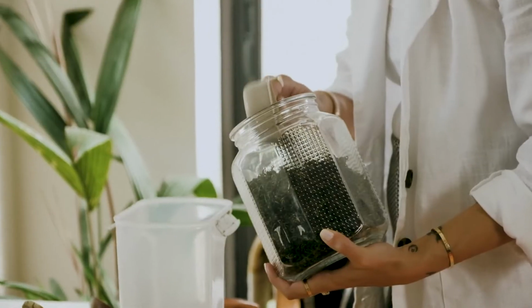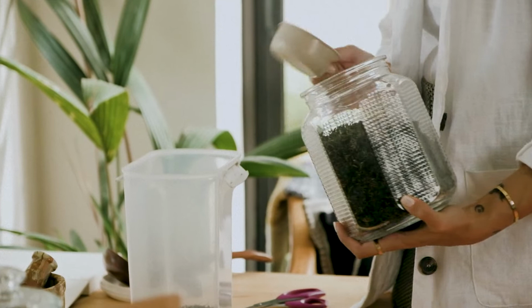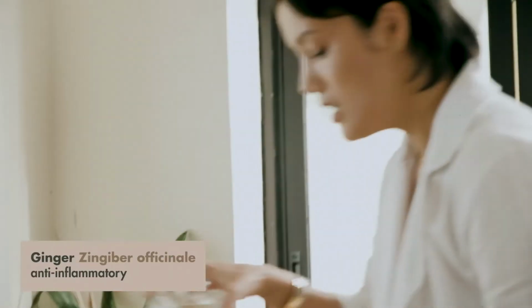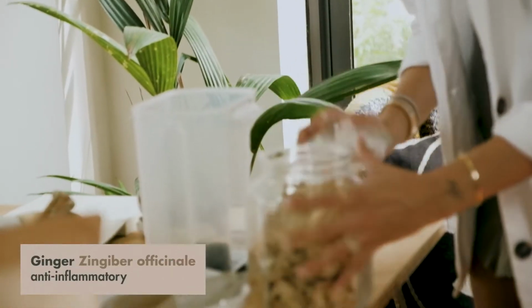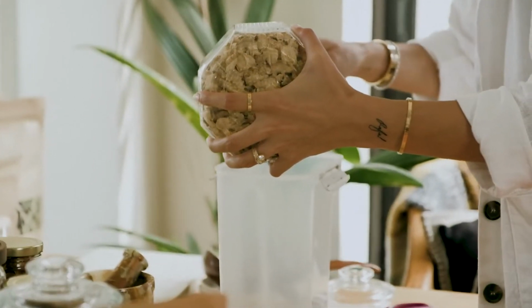I use this in the respiratory blend because it's helpful to detox the body if it's going through a sickness or if it needs a little bit of an immune system boost. This is a light detox. I call it a gentle detox. It's only 20 grams of dandelion, so it's just a small portion of the blend. Next, we have ginger, of course. Ginger is anti-inflammatory, so it'll support the body if it's currently going through an infection.